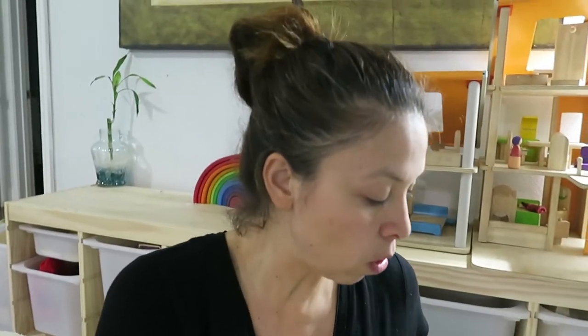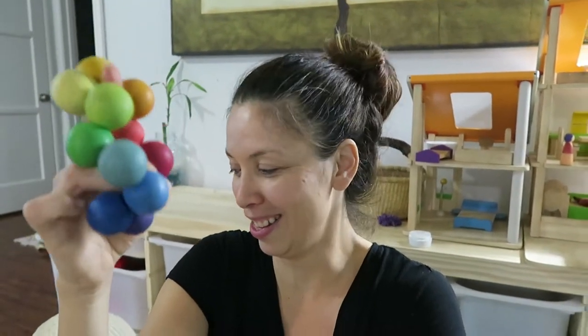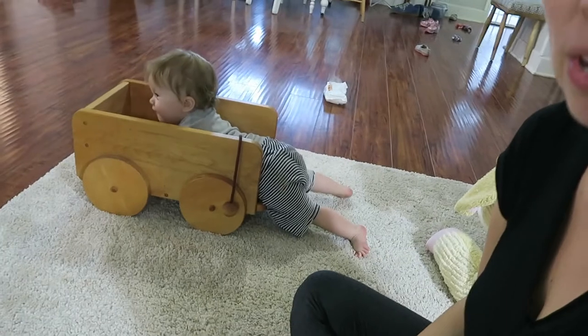The next toy is by Grimms. It's a German company, and it's a great, great toy company. They make all their stuff with non-toxic paints, all that good stuff. So this is wood. This is a great, this is really funny. Let me show you guys what she's doing right now.